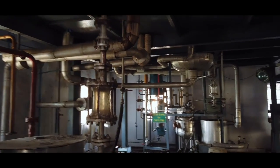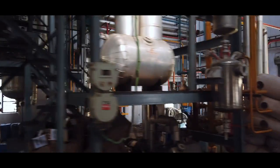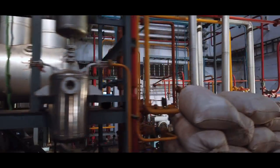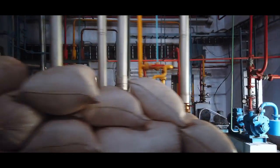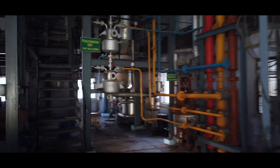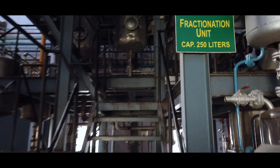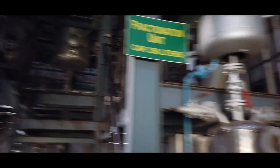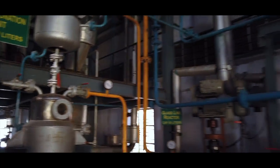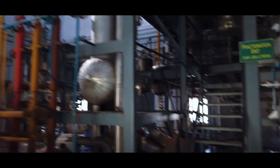There's a solvent stripping unit. I'm not sure how the whole thing works, but I would definitely like to know. I think these are the raw materials. And there is a glass line reactor and fractionation unit. I would be googling each and every term, like what fractionation means. So let's see. This is for you guys, so you can have a look at how natural perfumes are being made here. And this is the whole extraction unit.